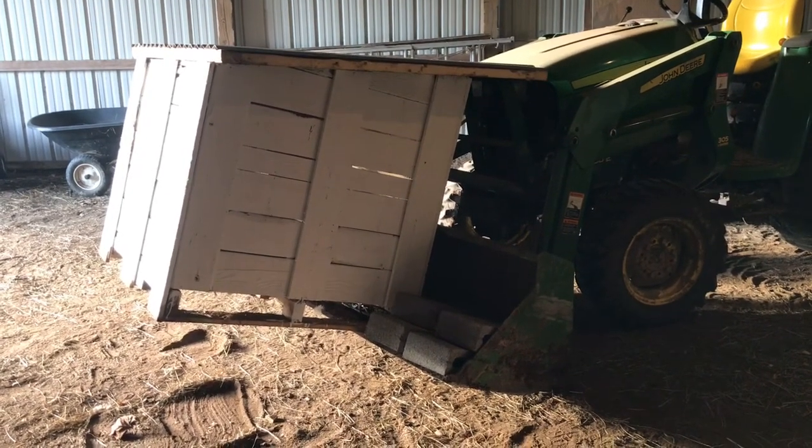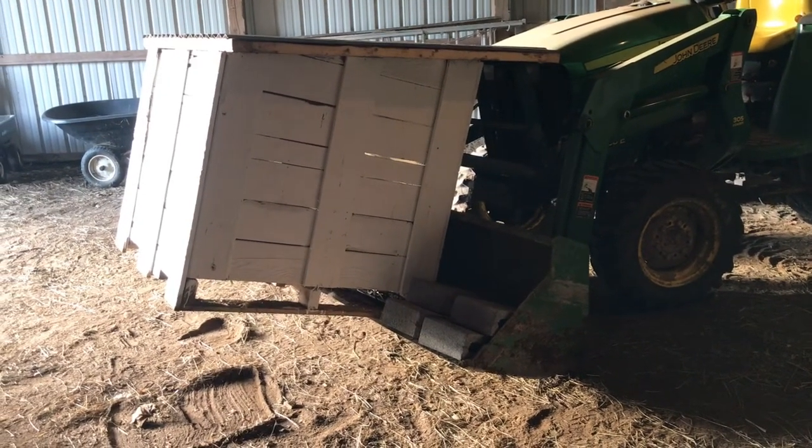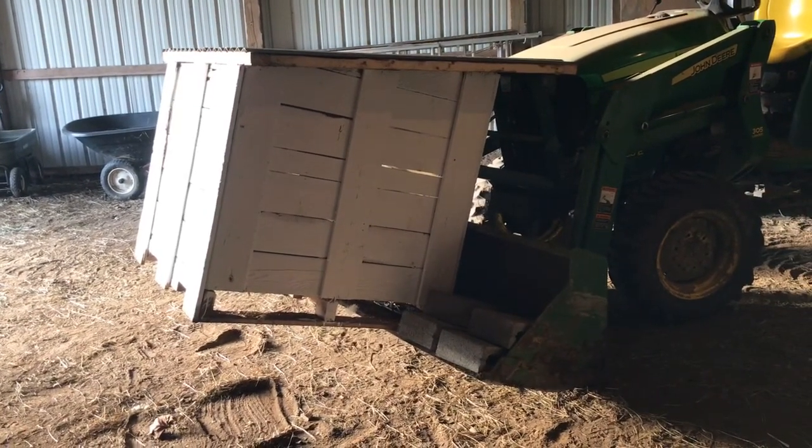So we've got it up in the bucket. I'm going to go ahead and take it out there. I'll set the blocks up, and then I'm going to have to think about how I'm going to get this one over the fence and not damage it, because I don't think it'll fit through the gate either.